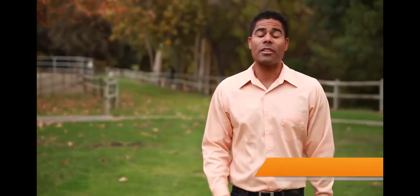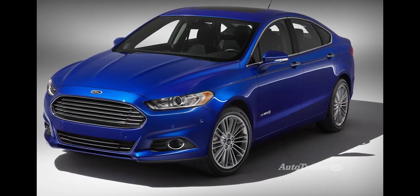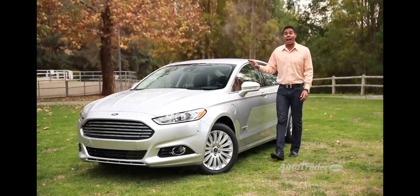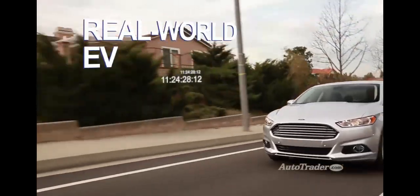If you want to go green, the Ford Fusion gives you options. On one hand, you've got the Fusion Hybrid, which gets an amazing 47 miles per gallon in both city and highway driving. But what if you could have a plug-in version with full electric capability? That's where the Fusion Energi comes in, and we've got 5 reasons why it could be the best Fusion yet.